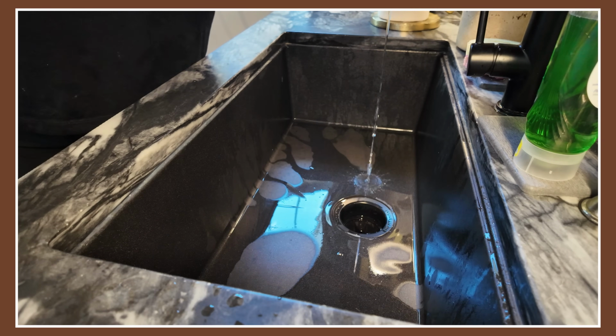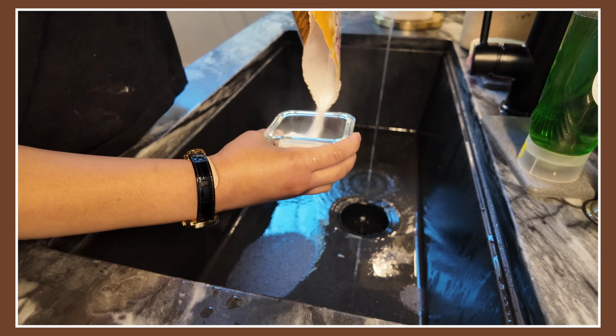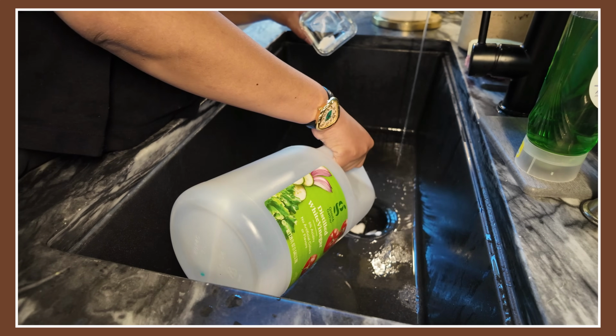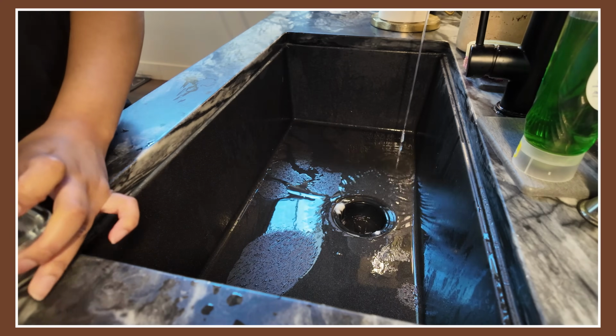Combine 2 tablespoons of baking soda and some white vinegar, just half a cup, and run your tap on hot water with like a pencil line trickle, and turn on the disposal, put the ingredients in the disposal, and it will smell so good. You can even add a few drops of lemon juice from a leftover lemon. Your disposal is going to smell magnificent.